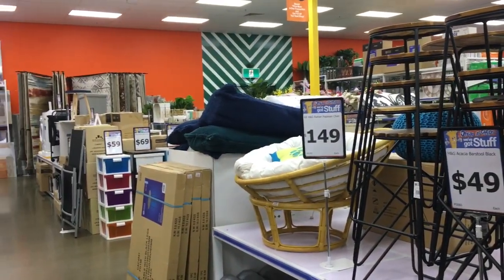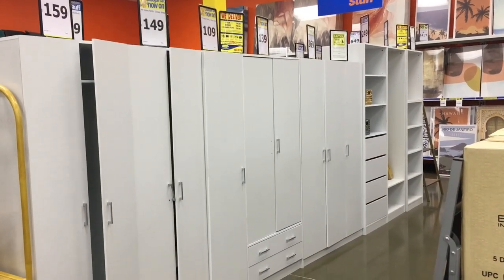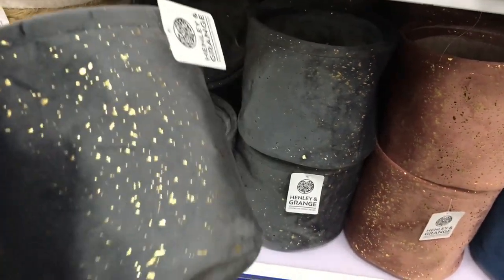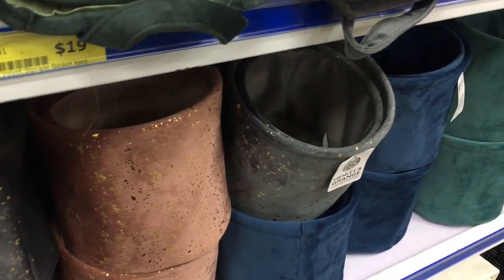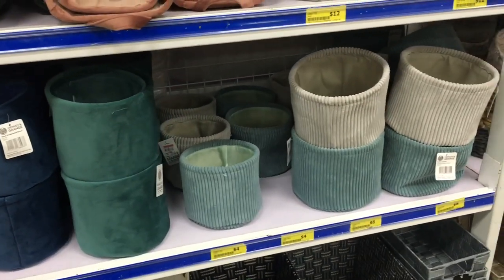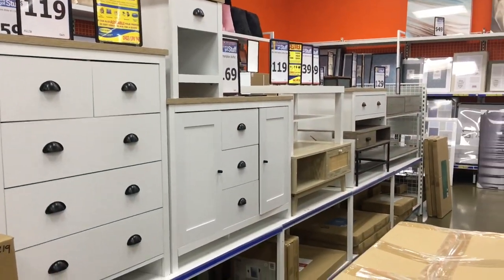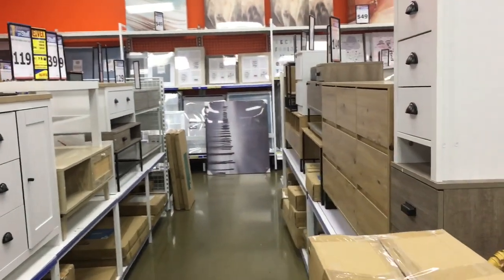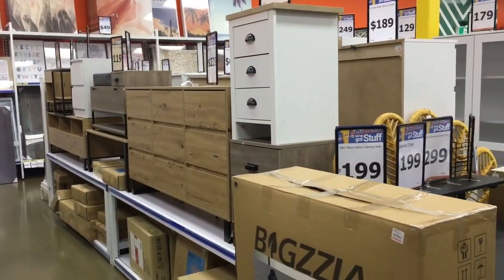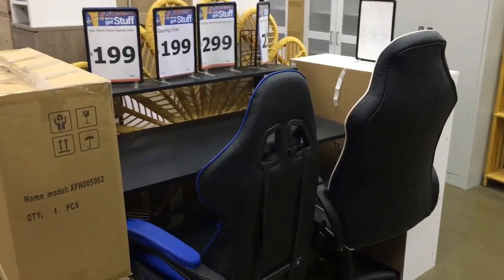of any type of discount store. You name it, it is in here. There's cupboards, there's shelving, and this is a little material type container for magazines or toys or whatever that you want. They've got some more storage things, bedside tables, dresser drawers, coffee tables, you name it. Again, it was in here. There was even a dishwasher around the corner. I'm not sure if I filmed that.